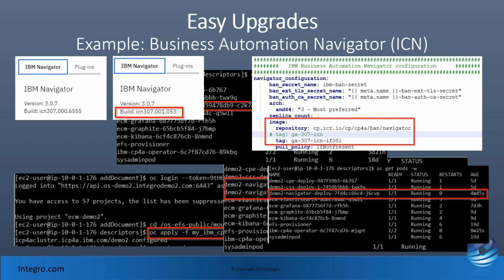So that shows you the power and ease in this new container world. IBM is committed to creating upgrade abilities that use this technology.